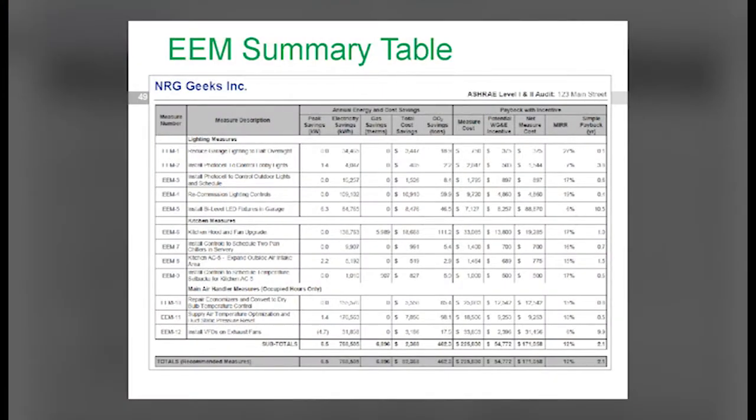This is a measure summary table where you list your recommendations. You list how much energy they're going to save, how much dollars they're going to save, what it's going to cost, and what are the economics of that energy efficiency measure. We like to show economics from life cycle costing, as well as simple payback, because everybody wants to see it. It's not a very good economic measure, but we include it.